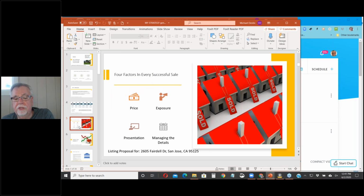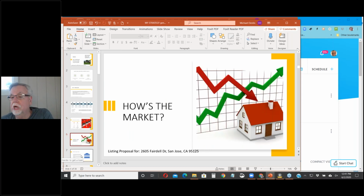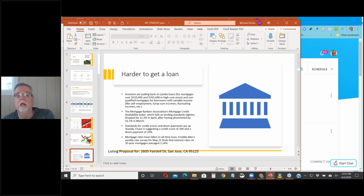Four factors in every sale. And so I have words, obviously, that accompany all of this. She wanted to know about what was going on in the market and what her home would be likely to sell for. So I put together a little series about the market. Now, she didn't ask me to explain this. I referred to it, but I'd already sent it to her in advance. And one of the sessions we're going to be doing this month is I'm going to have a lender friend talk about why it is so hard to get a loan.